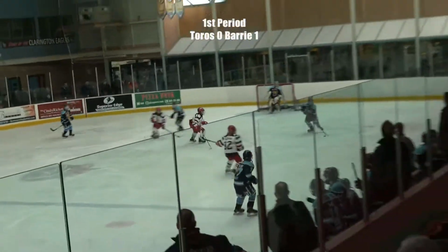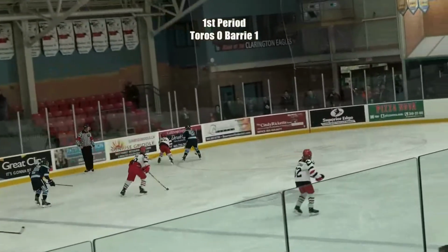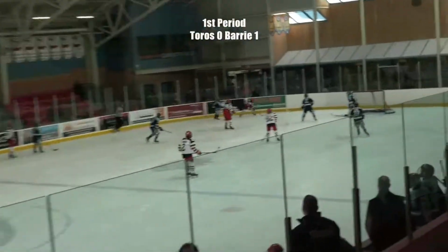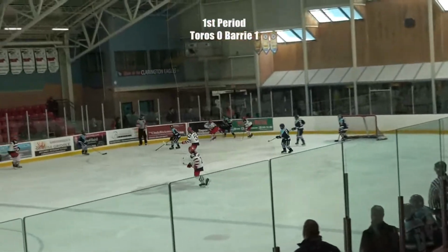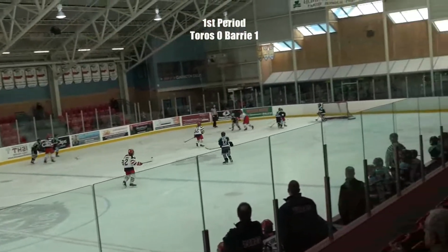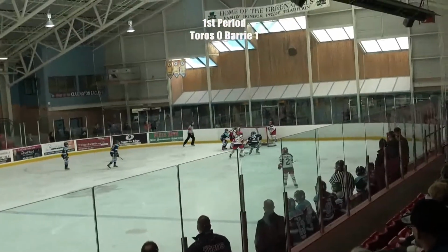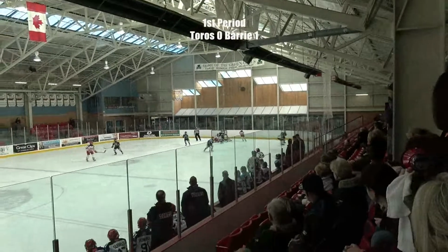Bank will lead it up through center. Picked up by Davidson, who sweeps it back in. Connor Cole trying to find that loose puck in the corner. Tapped it from the line from Davidson with a shot. Tipped, and it's going to go wide of the net. Trying to walk it in front with a one time. That's going to go wide of the goal.